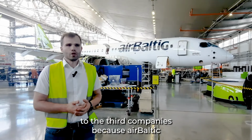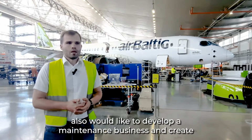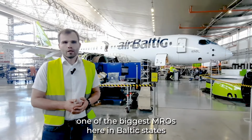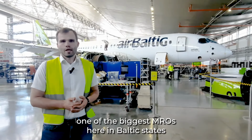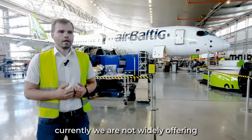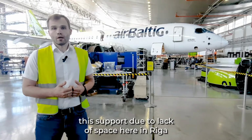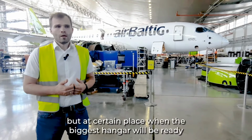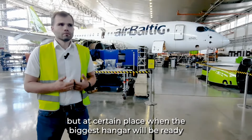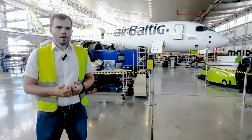Because airBaltic would also like to develop a maintenance business and create one of the biggest MROs here in the Baltic states. Currently we are not widely offering this support due to lack of space here in Riga. But when the biggest hangar is ready, of course, we could offer such a thing.